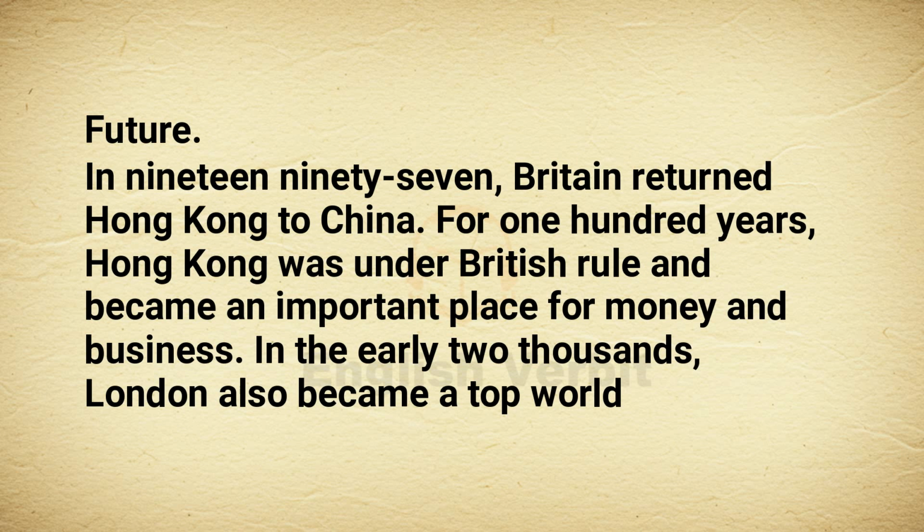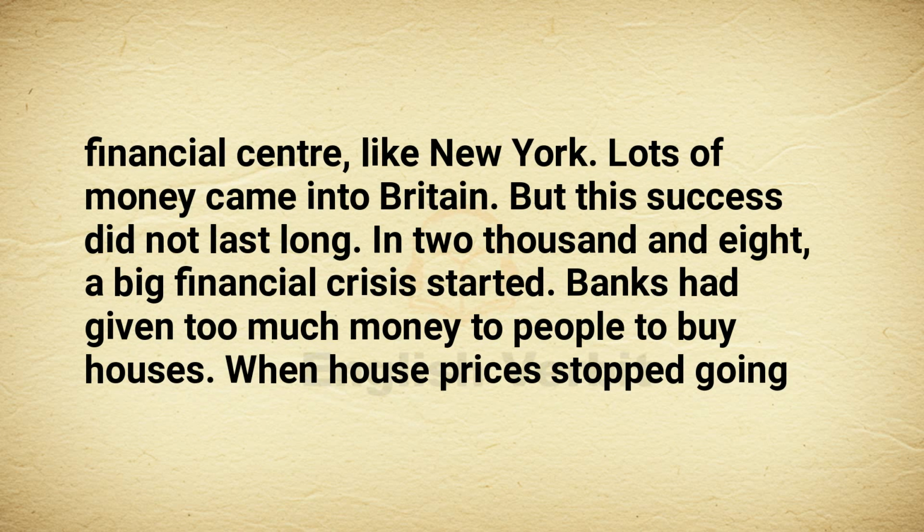In 1997, Britain returned Hong Kong to China. For 100 years, Hong Kong was under British rule and became an important place for money and business. In the early 2000s, London also became a top world financial center like New York. Lots of money came into Britain, but this success did not last long.